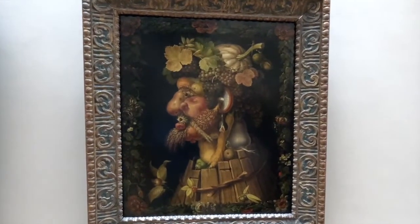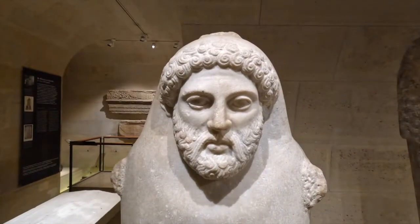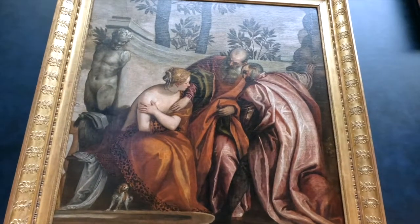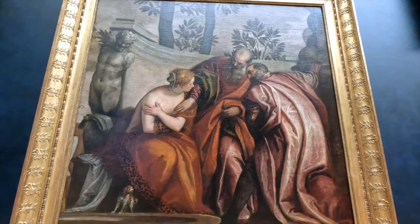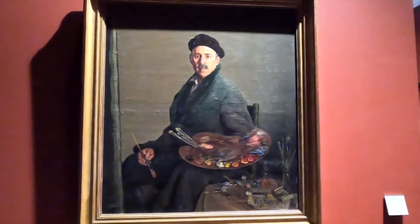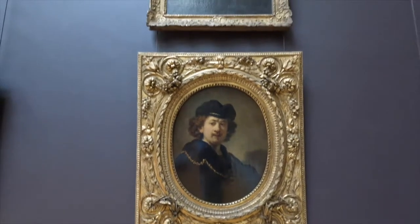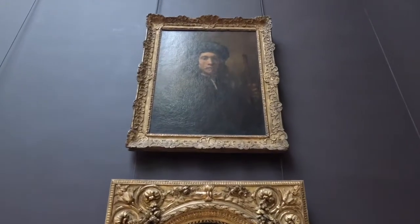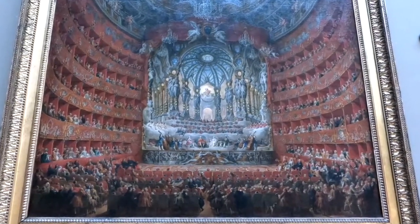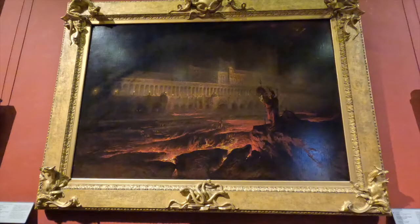At any given point in time, 38,000 objects from prehistory to the 21st century are exhibited in the Louvre. That's about 10% of the total Louvre collection. A little history, the museum formally opened in August 1793 with an exhibition of 537 paintings, and it has been refurbished several times over the centuries.